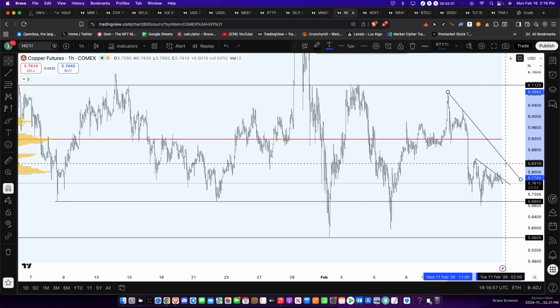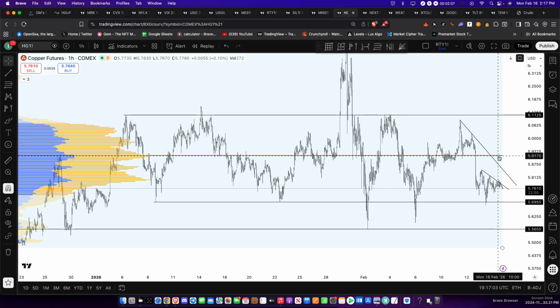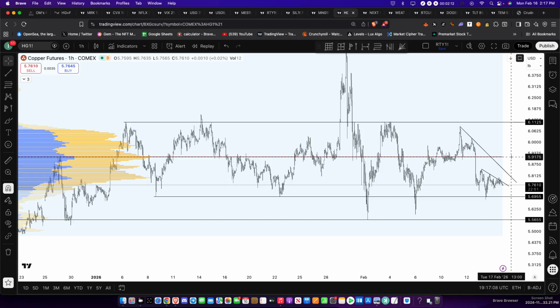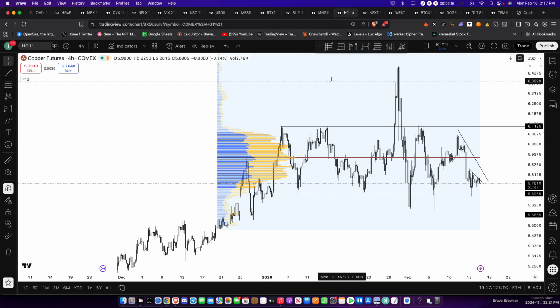And if it breaks out of that, hit this high volume area around 5.92. And I would think it would slowly trade back up to 6.11 potentially as well. But we're going to have to see. That's just the price action.